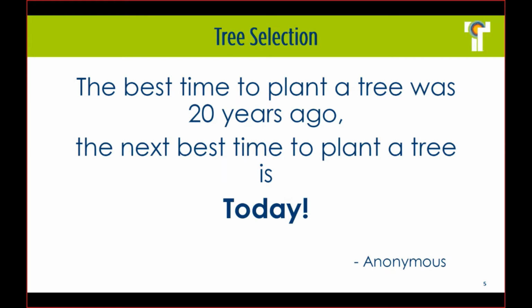I've already started to see some of the ash trees that were losing their leaves, with this recent warm weather, start to build those buds back already. But this is a good time of year to consider planting.